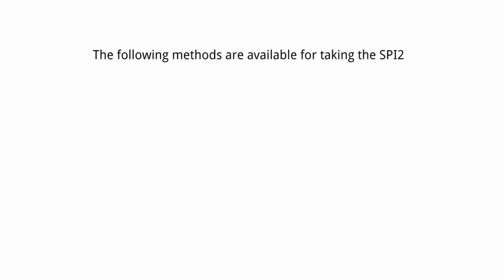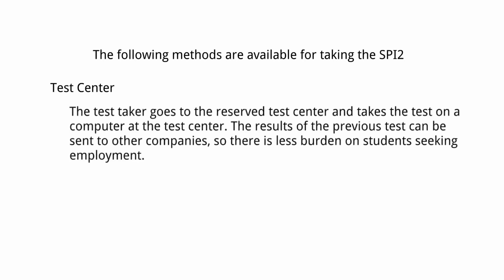The following methods are available for taking the SPI-2. Test center. The test taker goes to the reserved test center and takes the test on a computer at the test center. The results of the previous tests can be sent to other companies, so there is less burden on the students seeking employment.